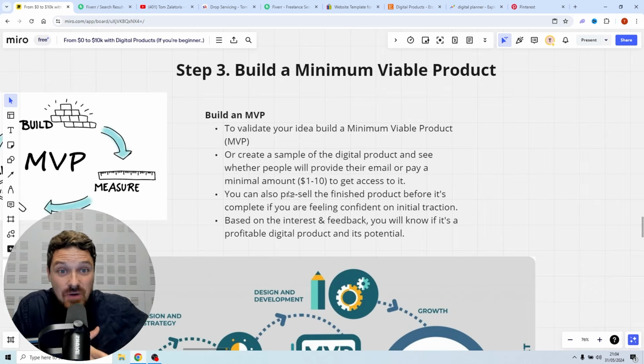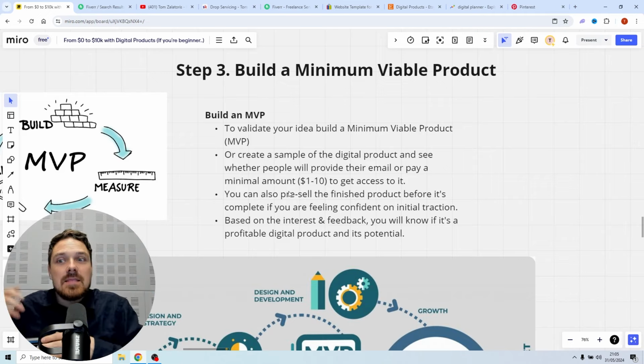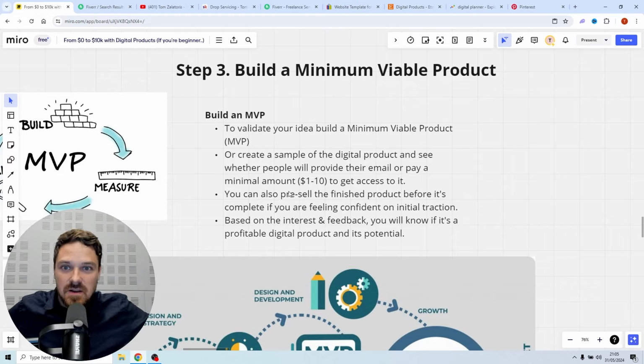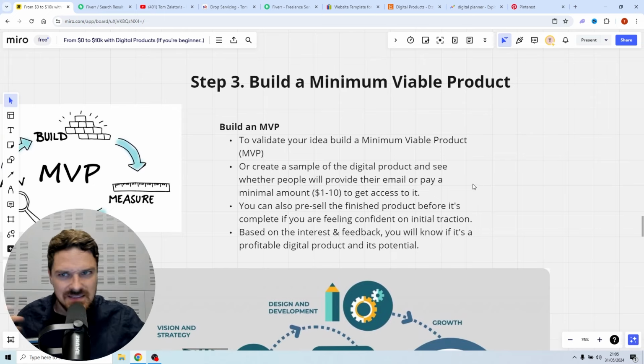If you notice a trend, you don't want to wait for weeks, months, or perhaps even years before you create something really perfect, and then you launch it, but then there's a bunch of competitors and the trend has already gone. For example, Notion templates and things like that are so in demand right now. Start creating Notion templates.